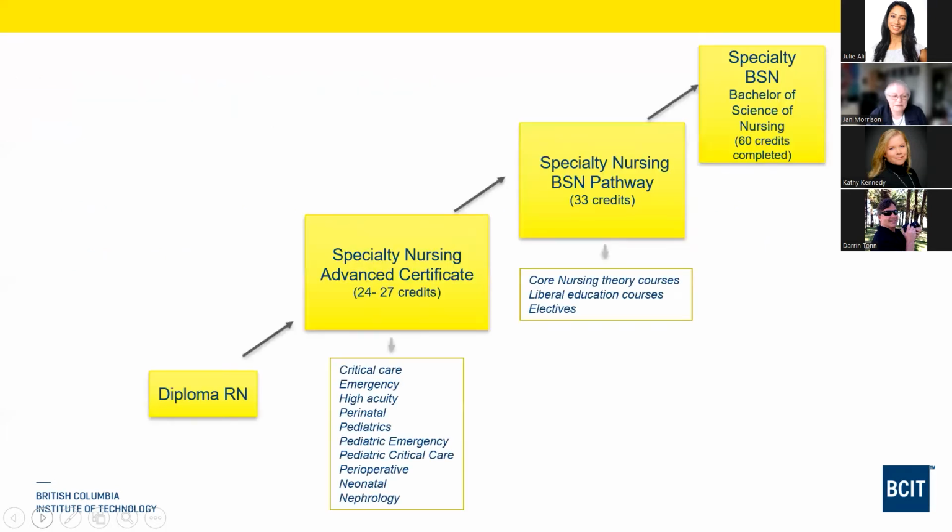Next slide, please. So this graphic, I think, lays it out pretty well. You start off with your diploma. You would take one of our nursing specialty certificates. That would be about 27 credits. And then you would go on from there to the BSN pathway, core nursing theory courses, liberal ed courses, and electives. That's another 33 credits. And when you have 60 credits, you would achieve your BSN in specialty nursing. So it's kind of a nice, well-defined pathway.